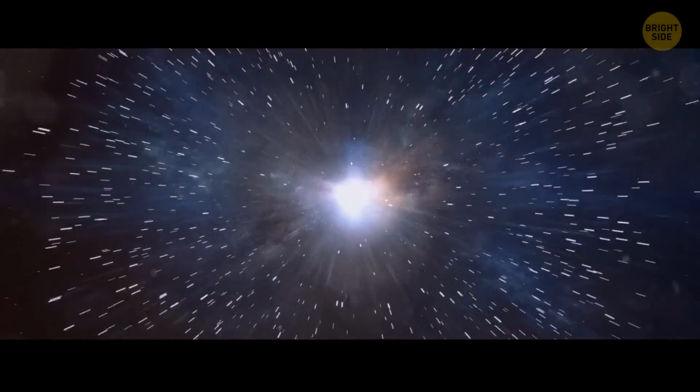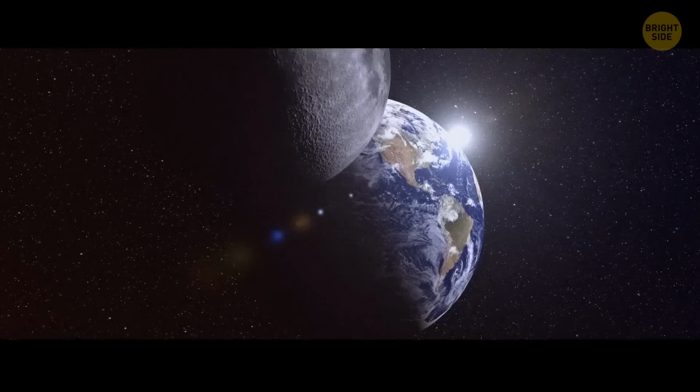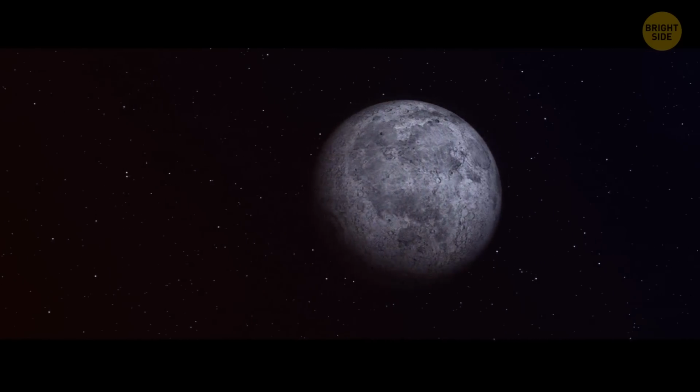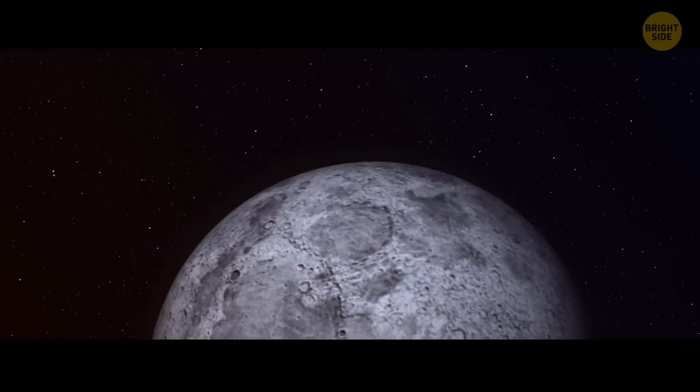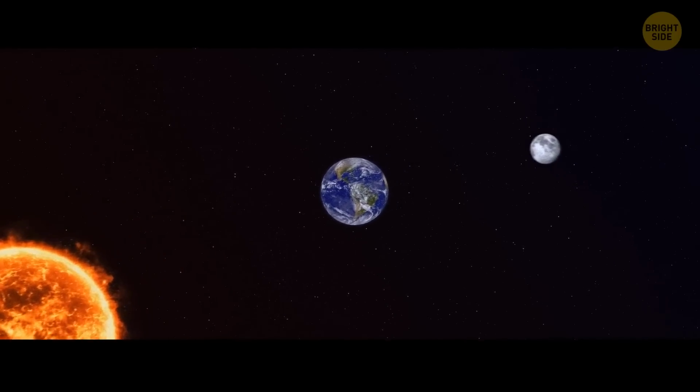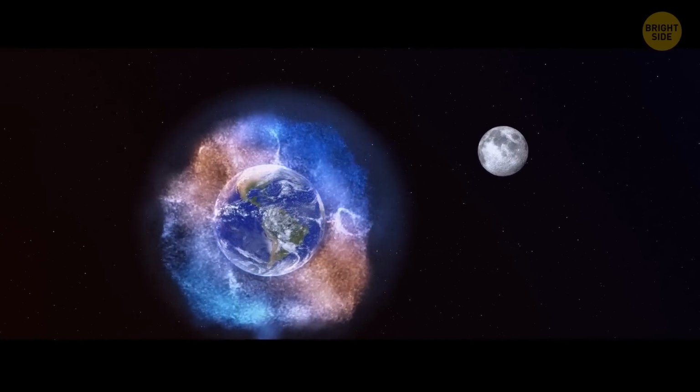Now, the Moon appeared in the middle of chaos. There are several theories about how that happened. The first one claims the Moon used to be just a wandering body, similar to an asteroid. It formed somewhere in our solar system. Once, it approached too close to Earth and got captured by our planet's gravity.